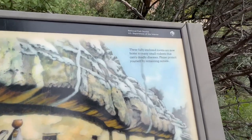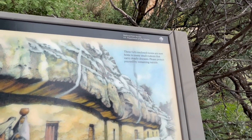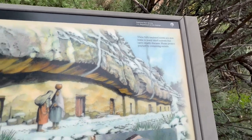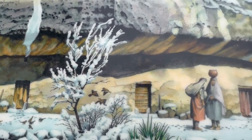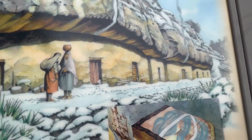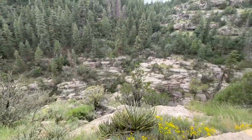And right here, these fully enclosed rooms are now home to many small rodents that carry deadly diseases. Please protect yourself by remaining outside. So don't go inside. So yeah, it's pretty cool. A picture depicting what they think it looked like, or what it used to look like. Pretty cool. Really nice view too.